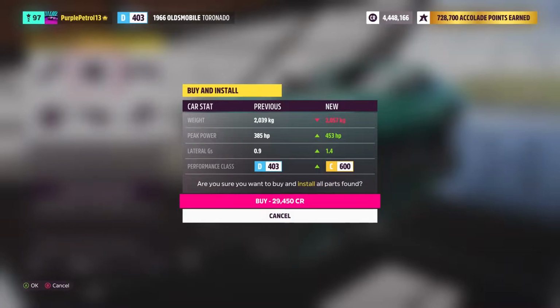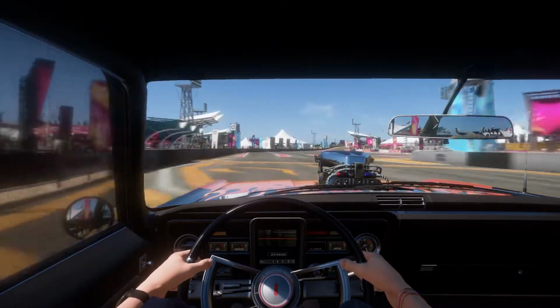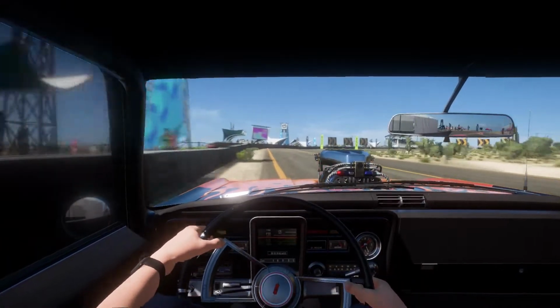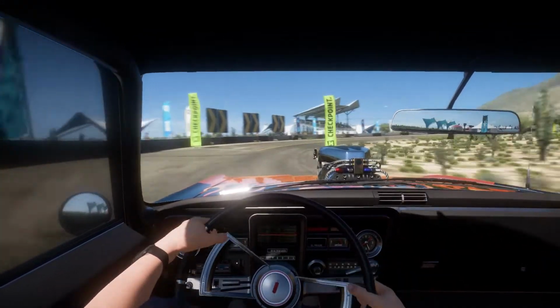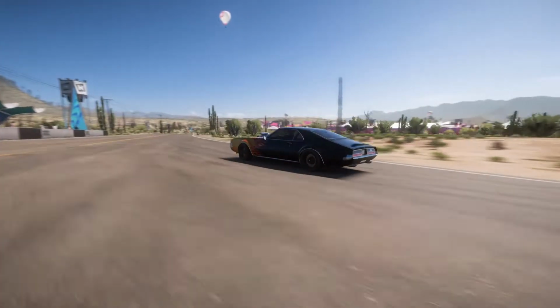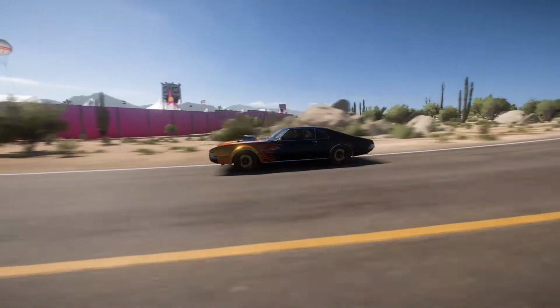Not loads of power added apart from a supercharger. So, as with the stock version of the car, it was given another 5 laps around the festival, and what you're seeing here is the best time I managed to set in the Oldsmobile Toronado upgraded to C class. It is unfortunately the first car I've done at the top of C class and taken around here, so we've got no benchmark to really compare this to.